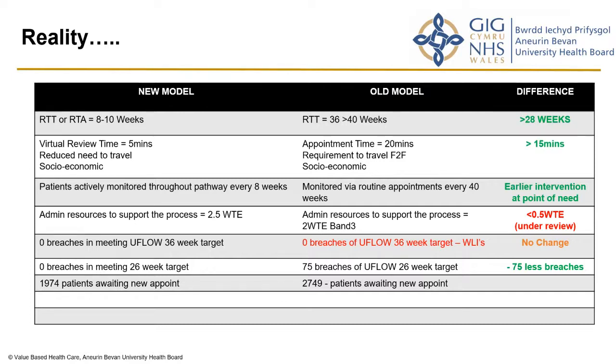We needed to put a little bit more admin support in for the department to be able to do the bit of additional work that is involved in this, but under half a whole-time equivalent admin support as an additional cost for the improvement that we're getting for patient care here. I think it's a no-brainer that it's worth the additional input.